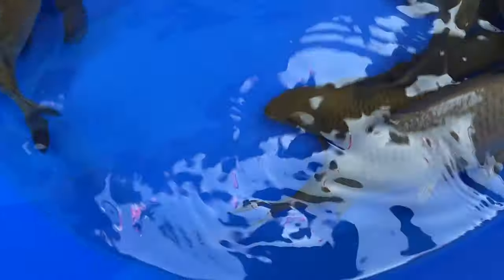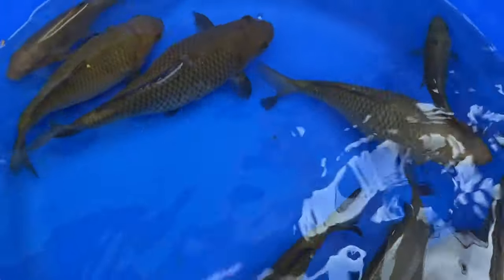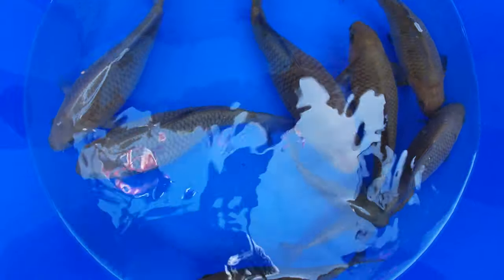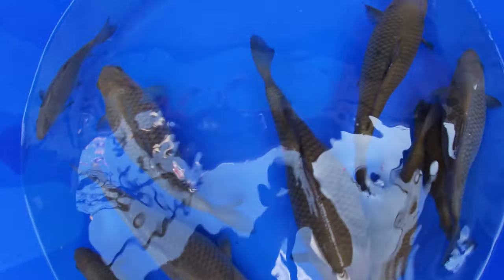Let's swap cameras and see if that gives us a better look on these. Using the GoPro now, I'm trying to cut the sunlight out, but I can do it if I can.